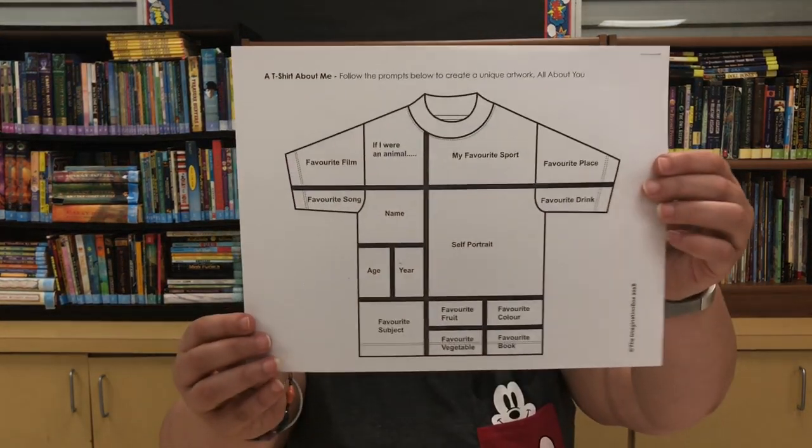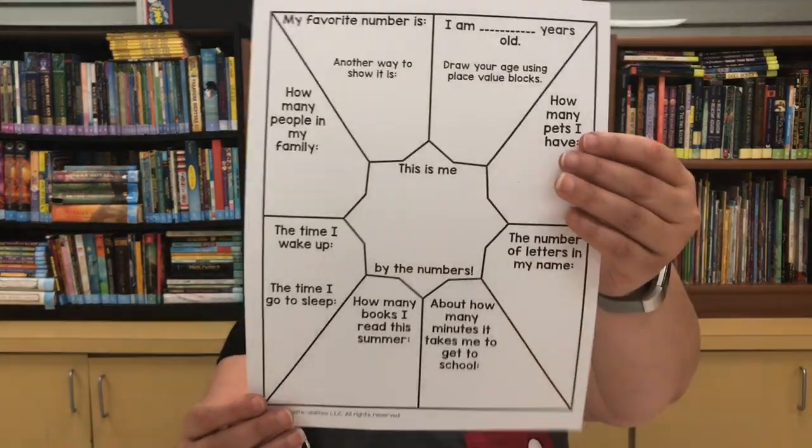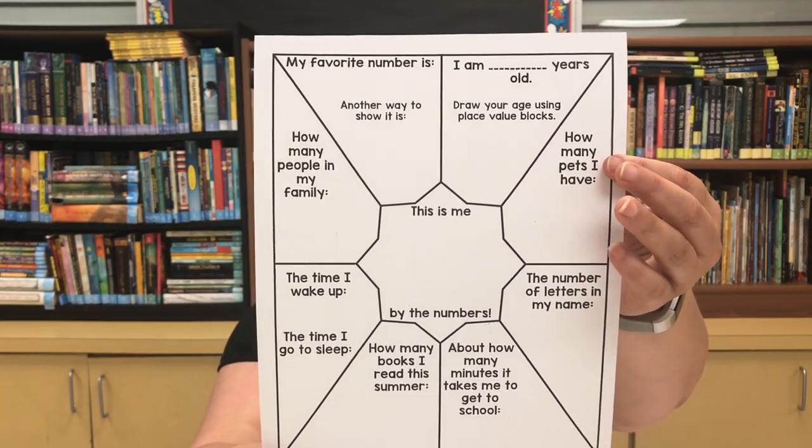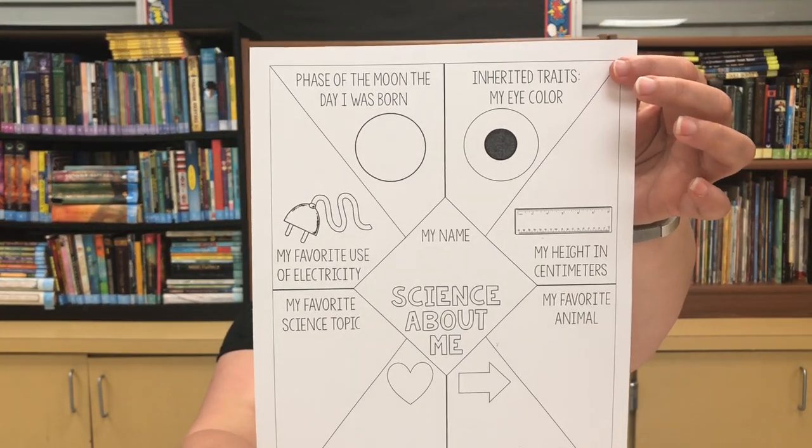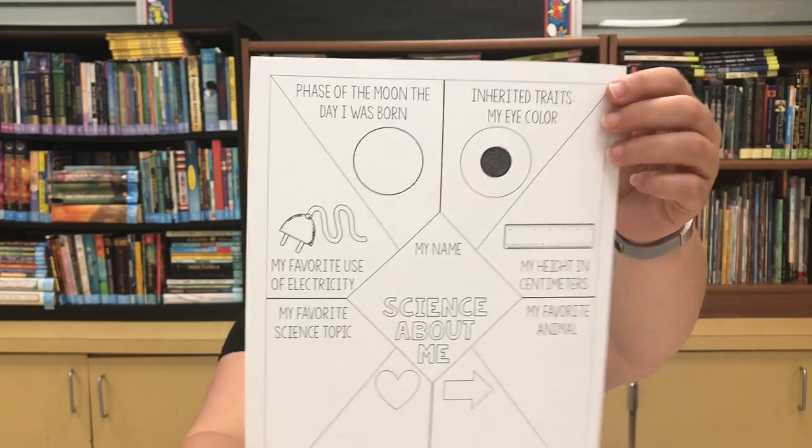All right, so carrying on the whole theme of getting to know me, I found this resource on TPT, which is an All About Me t-shirt. Again, it just shares more about who they are, and it also creates a great display for the classroom. Here is a Math About Me as well, which is sharing more information about themselves but using numbers. And here is a Science About Me from the Science Penguin, using some great scientific concepts to share a little bit more about themselves.